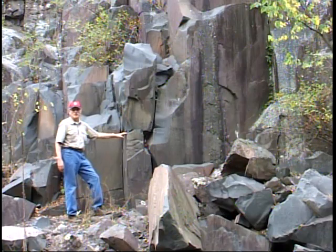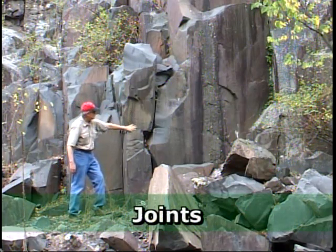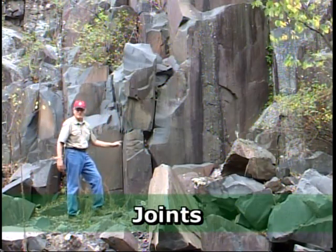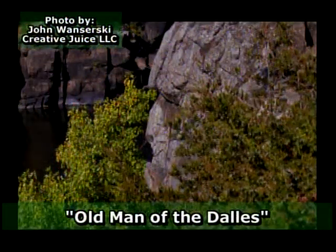Notice the vertical cracks or fractures. These are called joints. Many joints form as the lava flow contracts as it cools. These sharp breaks form the vertical cliffs so popular with rock climbers. The joints also help define the park's signature features, such as the Old Man of the Dales.